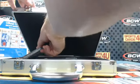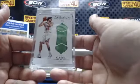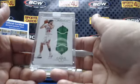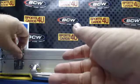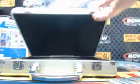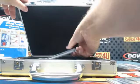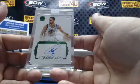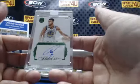We did it again. We got one of each. Emerald gem, 4 out of 5 for the Bulls, Pau Gasol. And the last card of the break. Emerald, 1 out of 5, autograph for the Golden State Warriors, Premium Ink, Steph Curry.